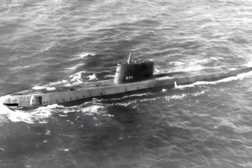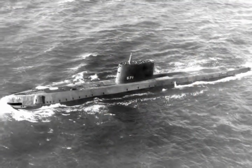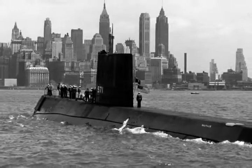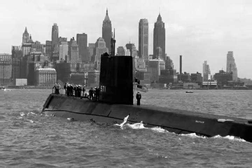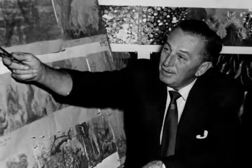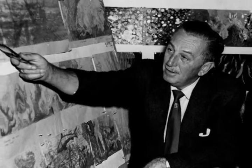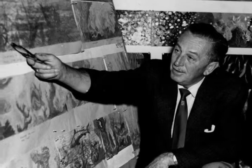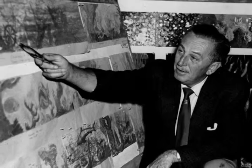The USS Nautilus would later go on to become the first submarine to journey 20,000 leagues under the sea. With the news of the Nautilus' triumph still buzzing in the consciousness of America, Walt Disney was about to unveil a brand new water attraction in his lagoon that would make every child and child at heart sit up and take notice.